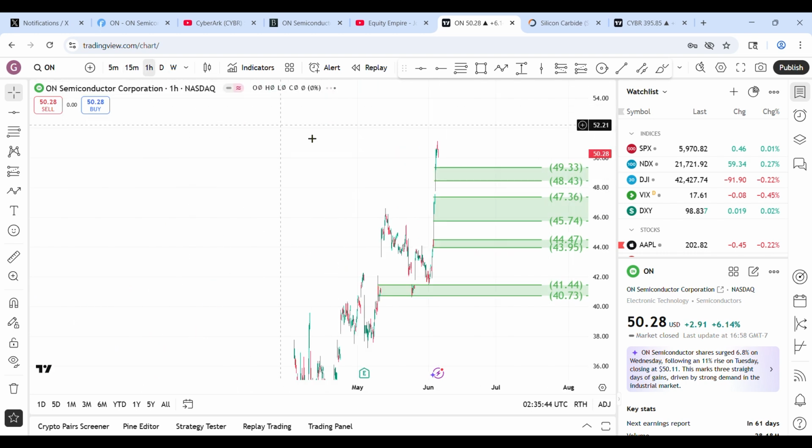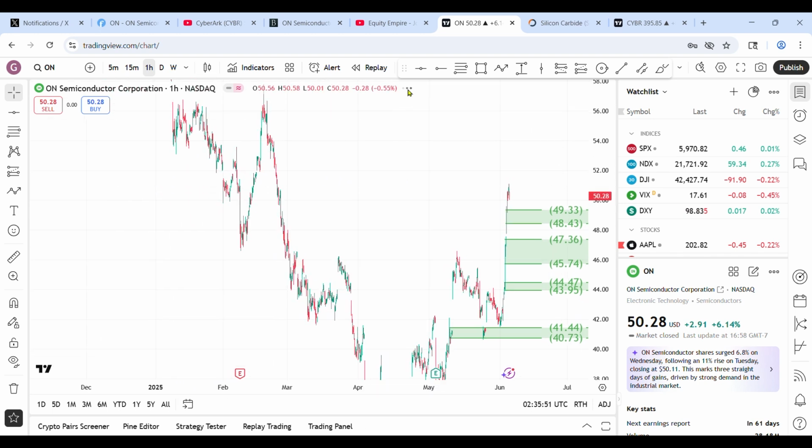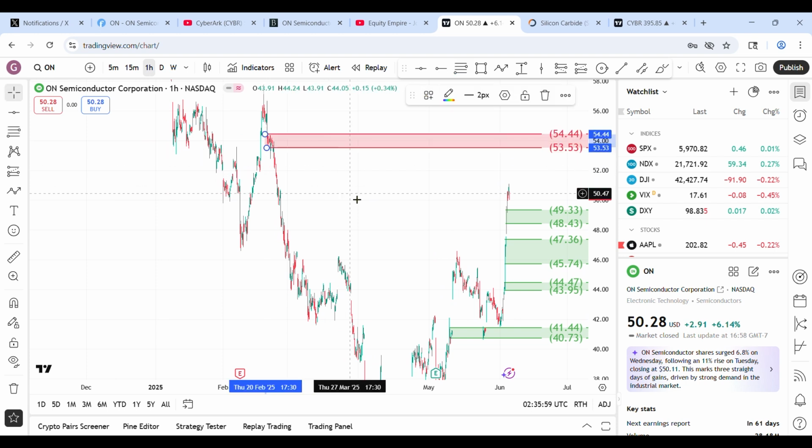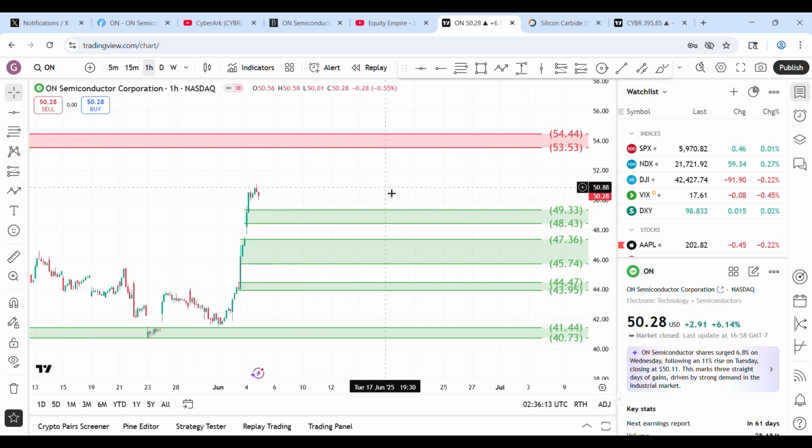Okay, now let's go take a look for clues as to where there might be some potential resistance. And there does look like there is some resistance right up here in the 53.53 to 54.44 price range. Okay, so now that we've got a few support levels to consider for entry, we've got a resistance level to consider for a target. Let's go see if we can construct a trade here.